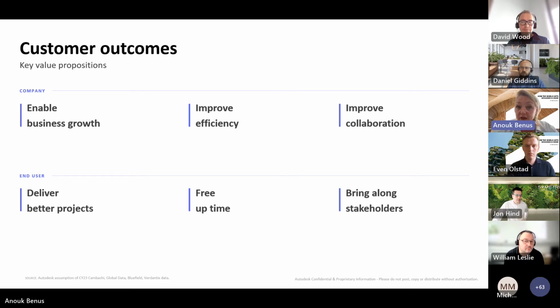So what are the potential benefits for you as a customer? What is the value that Forma can bring you? We think Forma helps you drive business growth by winning more bids and competitions. We think Forma improves efficiency by automating manual tasks. And we enable improved collaboration, both internally as well as with colleagues or your customers.